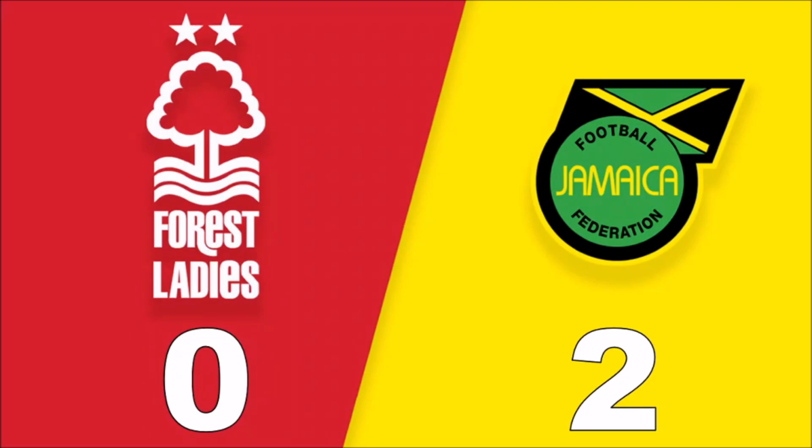Forest players aren't happy. They thought there was a foul on the edge of the penalty area, but it is 3-0 and Adams Leckham gets her second of the game. 32 minutes into this second half, and that has well and truly put this game beyond all doubt if it wasn't already. Forest just sat back and continued to sit back. Campbell was allowed to run from halfway to the edge of the Forest penalty area, and you just can't do that against the national side. And it's 3-0 now, second of the game for Adams Leckham.